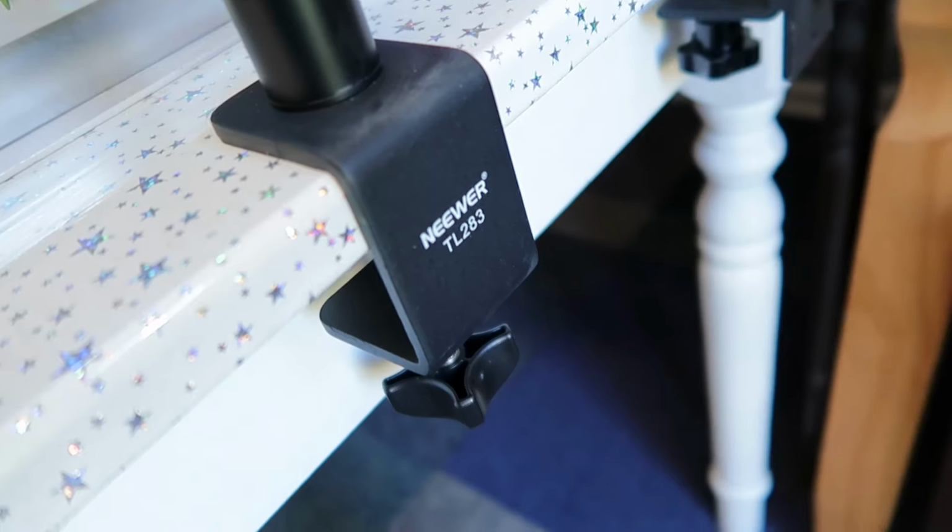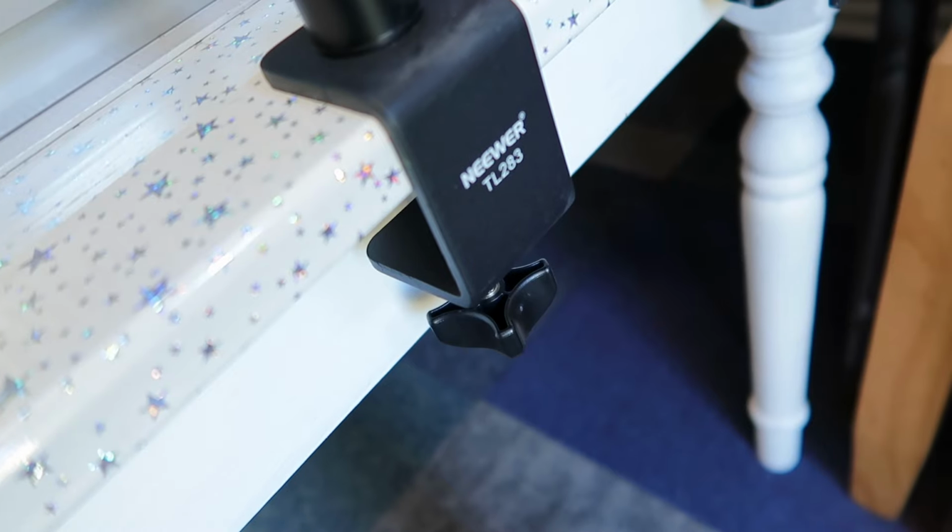I found this arm here. So this I bought separately. I took the hood off this and then attached it to this arm here. And then this just clamps to the desk like that.